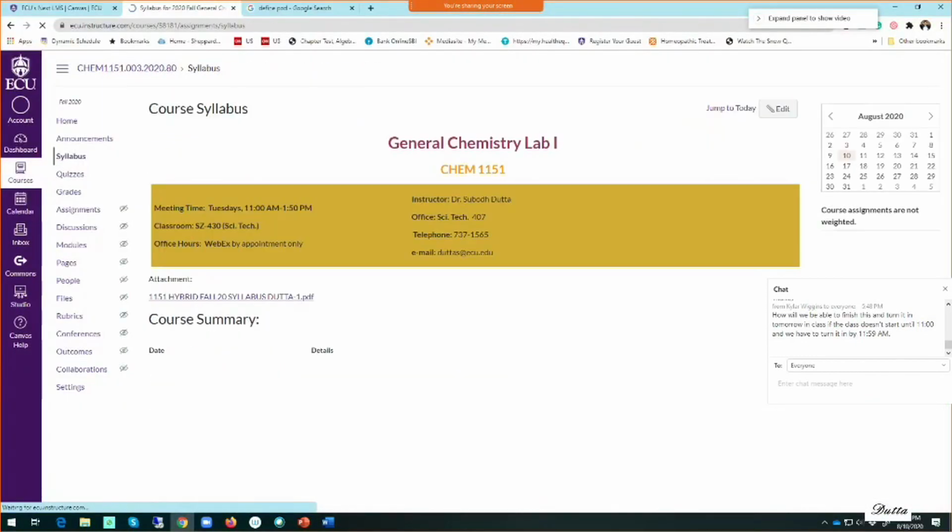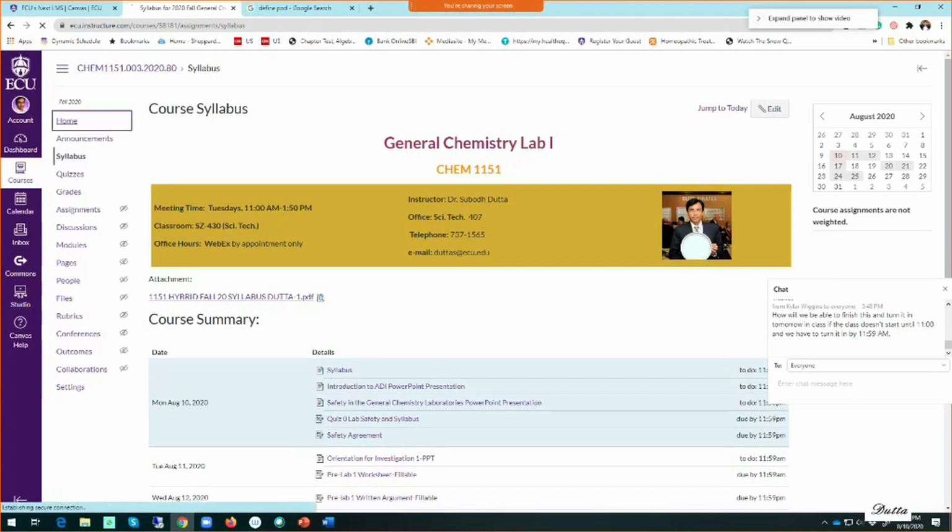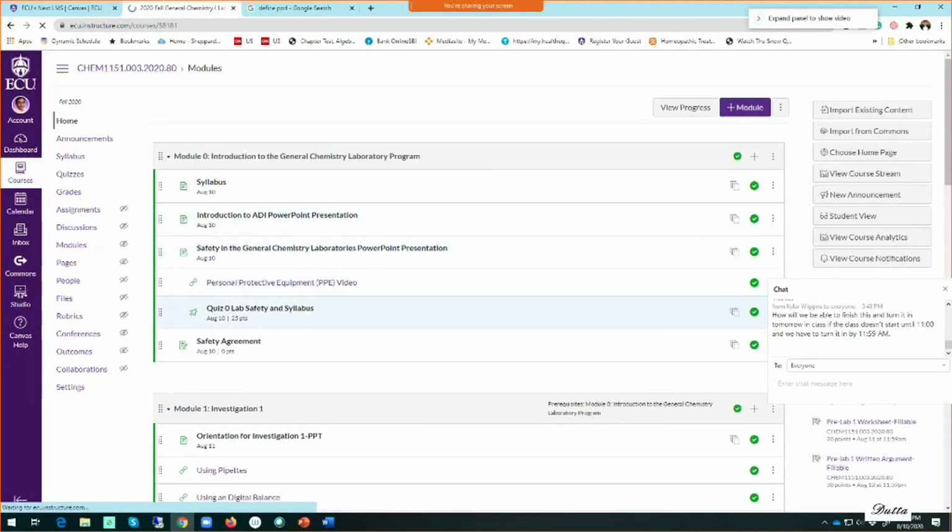Since you mentioned it, let me explain this one. Go here. You see the first module, module 0. These are also called pre-lab work. These are the online pre-lab. All the things you have to do tonight are due tonight. And this is also pre-lab: Investigation 1 pre-lab. You will be doing that during the lab.